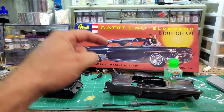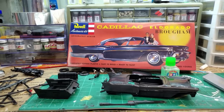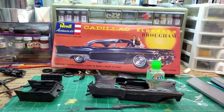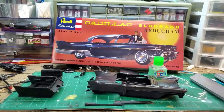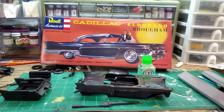This will receive MCW paint. I'm thinking some sort of lighter color to cover up some of the imperfections that I already spoke about. I've got several light colors. I've got to look at the Cadillac Eldorado paint schemes to see what may be something factory. I'd like to stick with that.